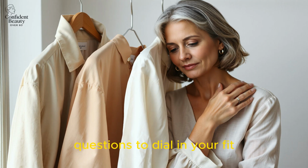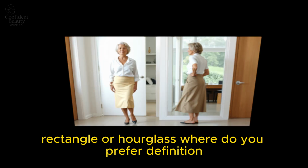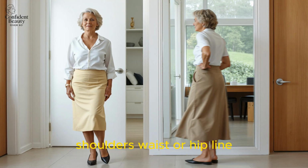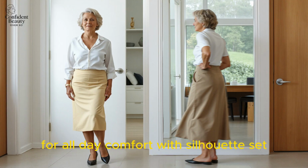Questions to dial in your fit. Which shape are you, apple, pear, rectangle, or hourglass? Where do you prefer definition, shoulders, waist, or hip line? Does your current hem cut across the widest part of your leg, or frame the knee cleanly? Do you need more ease through the tummy for all-day comfort?